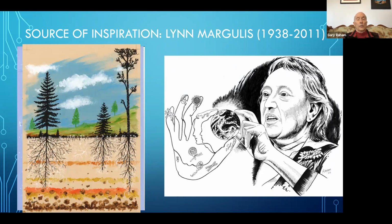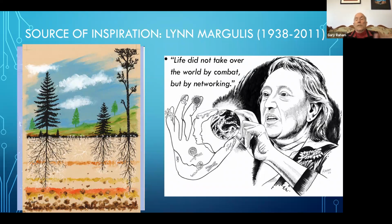Another thing that is sort of a result of much of Margulis's work is the fact that we now know that forests are actually an interconnected biological entity that are connected by a network of fungal cells. And one of the main things that came out of a lot of Margulis's work was that life did not take over the world by combat, but by a kind of networking. So it's a very positive outlook, I think, for biology. And that ended up influencing works like Avatar. You'll maybe recognize some of the similarities. And it also influenced some of the science fiction works that I ultimately came up with.